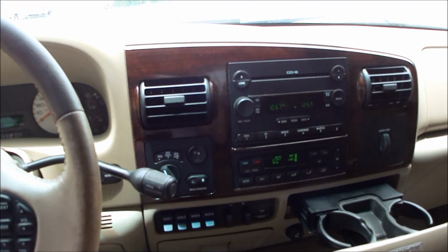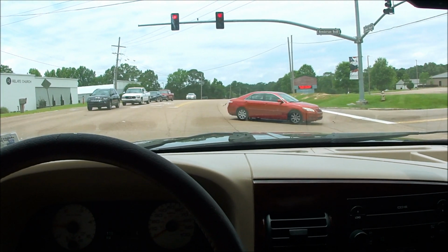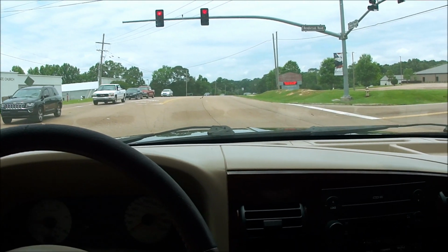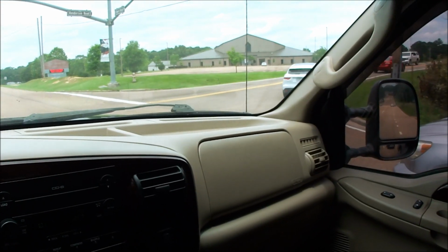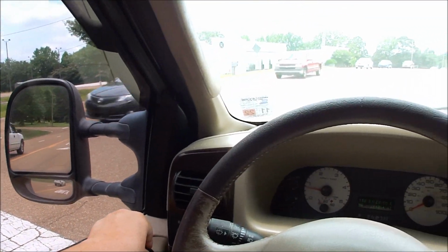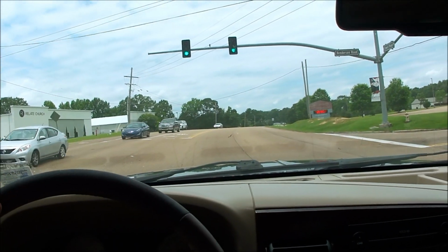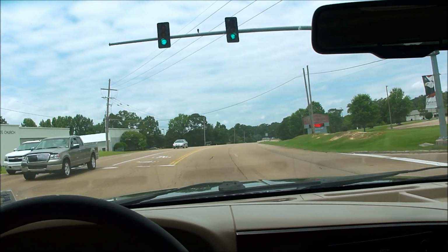Like I said, the air, of course, is ice cold. That's the first thing we check down here in Mississippi, is ice cold air. Let's see, power mirror works, that one works, wipers work. I mean, really don't know of anything to nitpick on this truck.